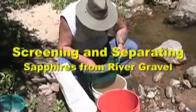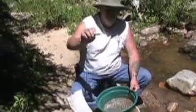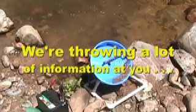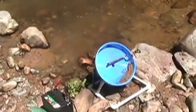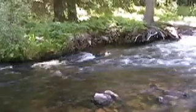All Larry's doing is going through the screen of material we got from the river here, and he's picking out the bigger sapphires and stuff that drops through the screen. We're putting that through the gold wheel over here. We've got the wheel tilted way back so it'll catch the sapphires. They have a specific gravity of 4.5, gold is 19. See how the stones are just jammed right in there?